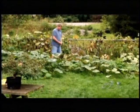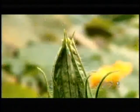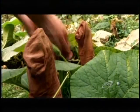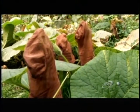Basically, our neighbors and all the people that know him, oh yeah, Dave had to have pumpkin sex this morning because he does it at 6 o'clock in the morning. The blossoms have to be just right. The male has to be just right. The female has to be just right. And that, I think, is a little crazy. I don't tell too many people about that.